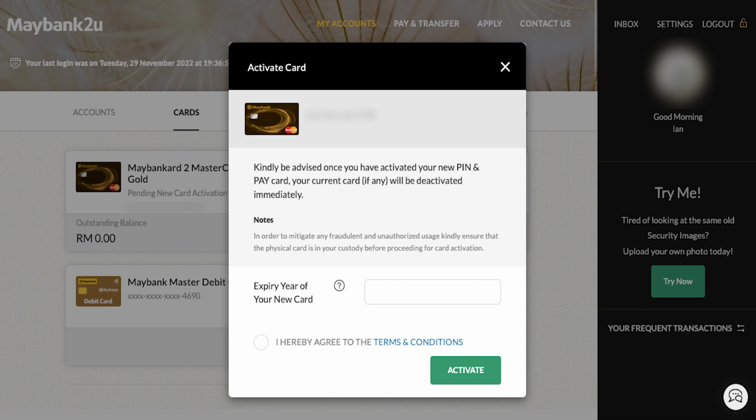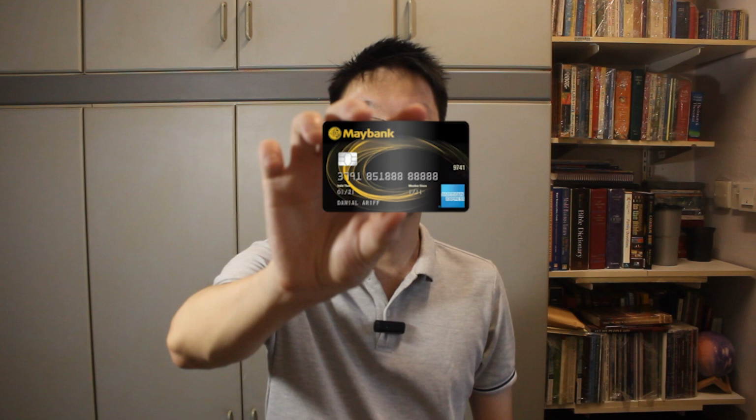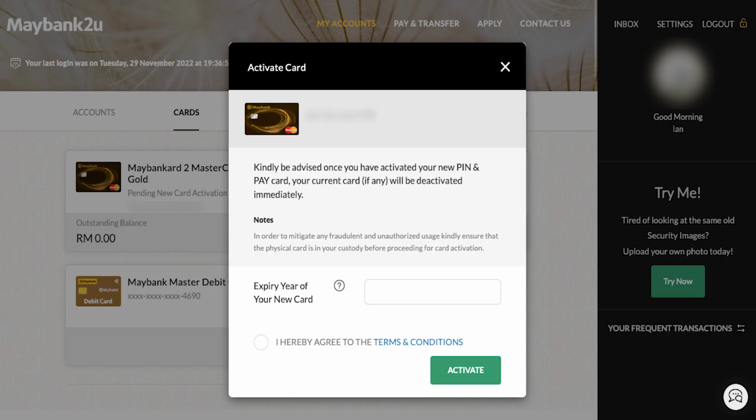To activate the card, key in the expiry year of your new card. The expiry year can be found here on the front of your MasterCard. You know that the valid through is MM/YY, for example 01/24. That means the 24, or 2024, is the expiry year of your new card. After you key in the expiry year and check the terms and conditions, click Activate.